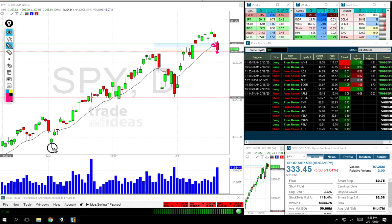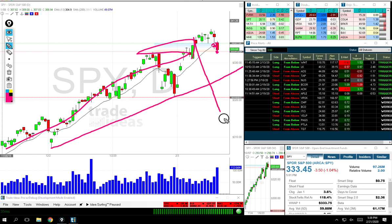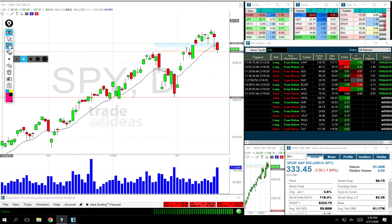So again, we are well above this primary trend line. We broke out from the 280, 300 area and just went straight up. So even a pullback into this area and then a push higher is still incredibly bullish action. So don't believe the naysayers saying the world's coming to an end until it actually is.